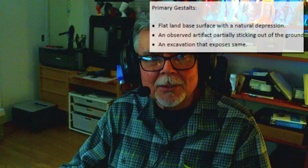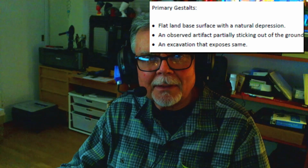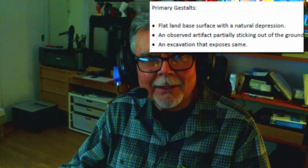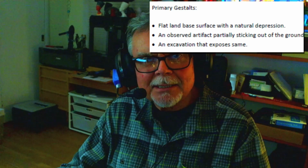Let's start with my summary for Session 1, Primary Gestalts. A flat land-based surface with natural depression. An observed artifact partially sticking out of the ground. An excavation that exposes the same thing.